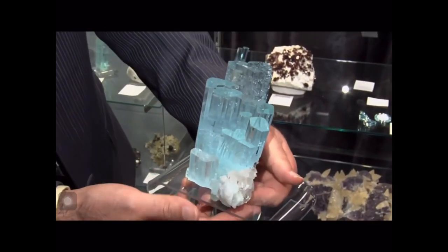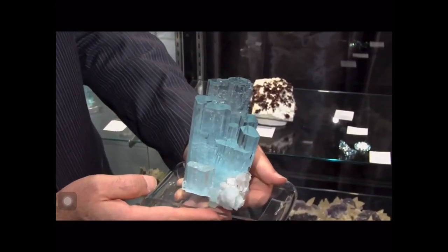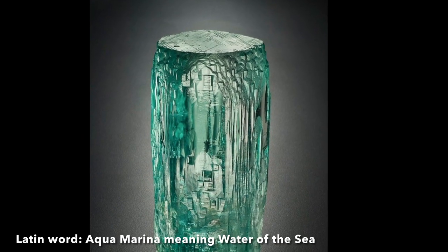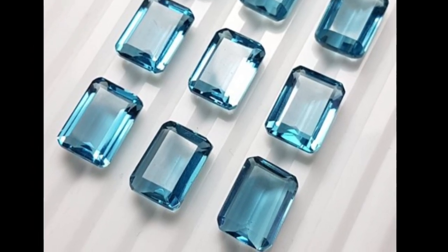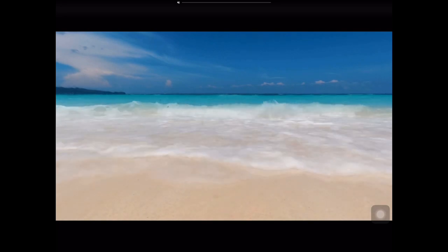But what exactly is aquamarine? It is a member of the beryl family of stones, just like emeralds. Its name is derived from the Latin word aquamarina, meaning water of the sea. And the name is very apt, as the stone's greenish hues are very reminiscent of the ocean.